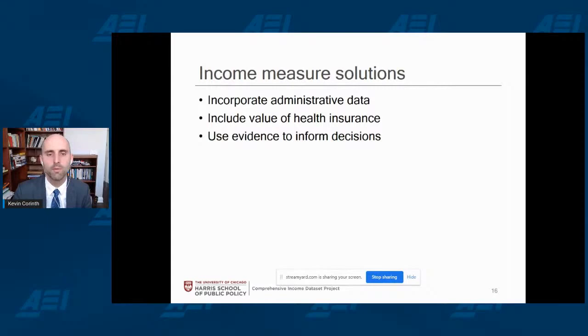To overcome the problem of excluding health insurance, the value of health insurance should be included. The report describes how a value of health insurance can be calculated, and it recommends showing the sensitivity of excluding this value from a poverty measure. More broadly, we should use evidence to inform decisions on poverty measurement, especially when the right decision is theoretically ambiguous.